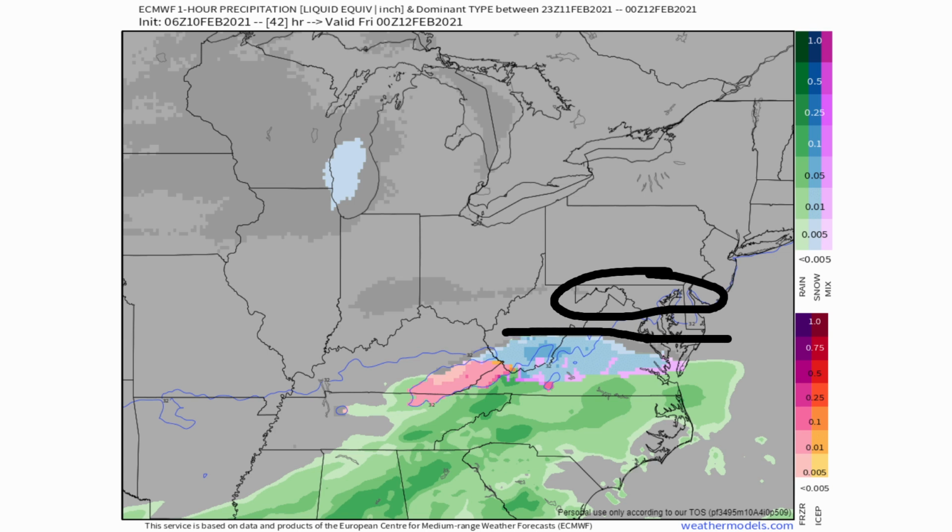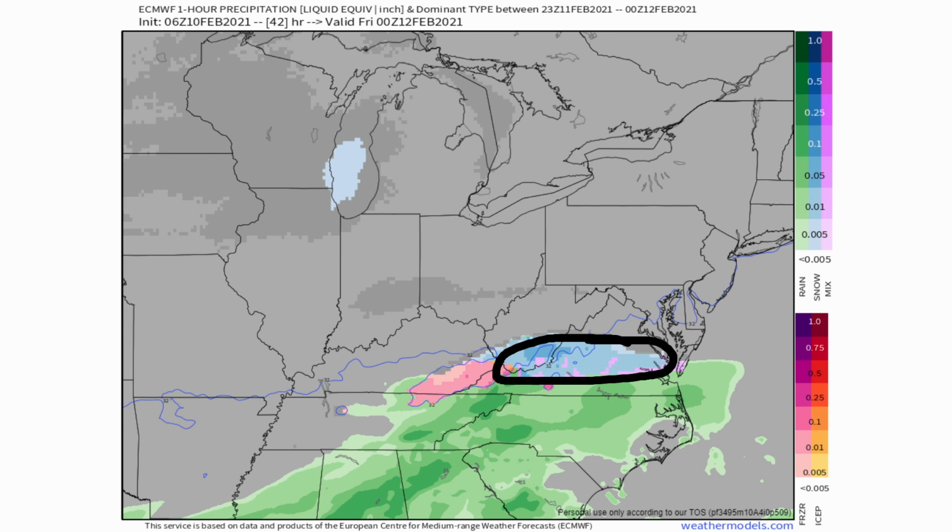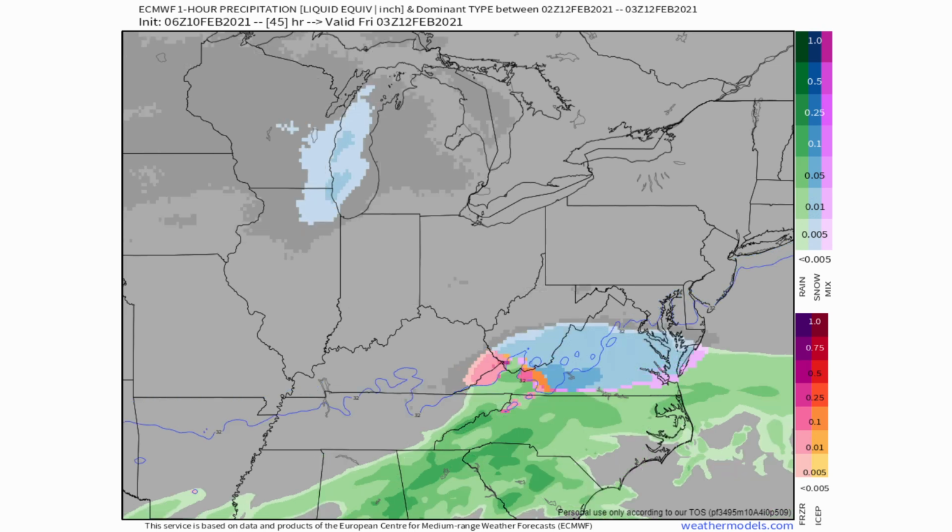So that hole right here, wherever that 50-mile area between both systems sets up, is going to be where you get a little bit less snowfall than the surrounding areas. So you will kind of see a little bit of a hole of snowfall over some of those areas, and that's going to be reflected in my snow forecast. We see that lighter to moderate snowfall back through southern Virginia and southern West Virginia, and this one is going to slide out further to the east.